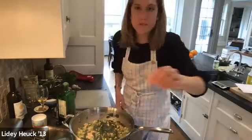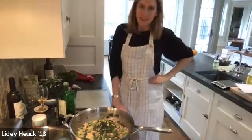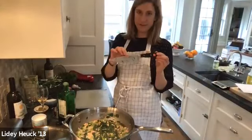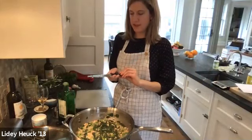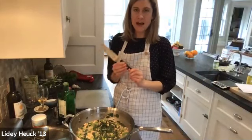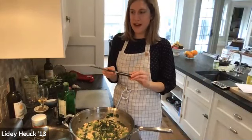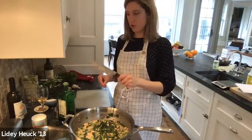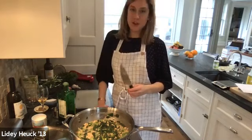In the meantime, let's see if we got another chat. This is fun. What knives would you recommend for a beginner? I'm glad you asked. I use Wüsthof knives. Wüsthof makes several different lines. I like their classic line. The blade goes all the way through to the handle, so you have a very nice sturdy grip on it. These knives are not cheap.